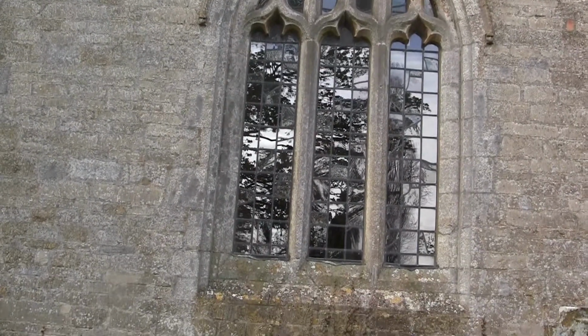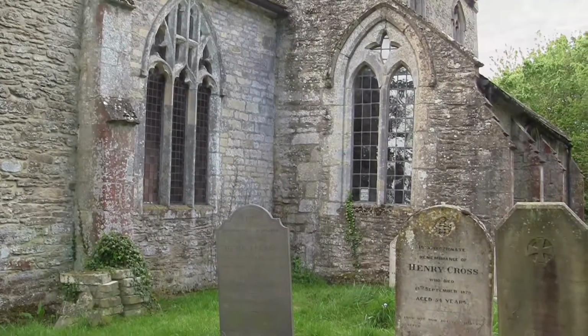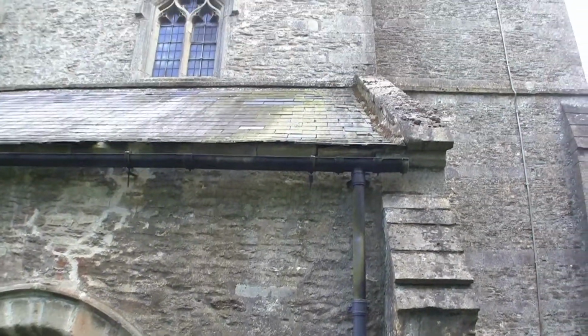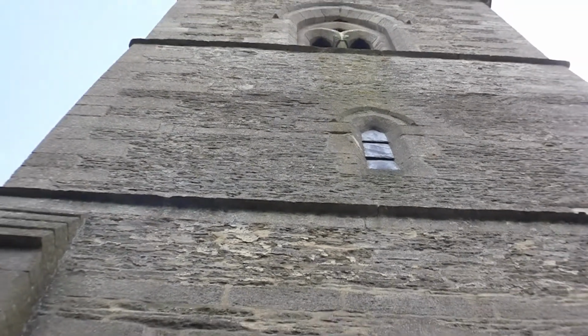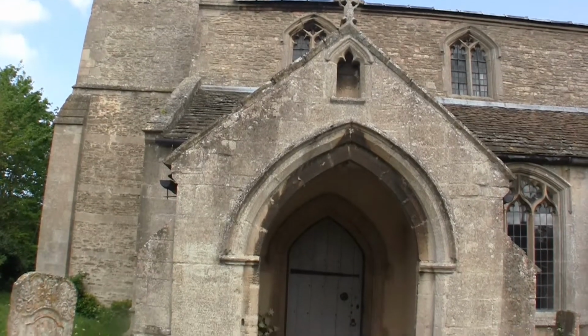This east window dates from the 15th century. This is the outside of the blocked north door with depressed segmental head. The south doorway is an early perpendicular piece of work, continuously moulded with embattled stops and hood mould.